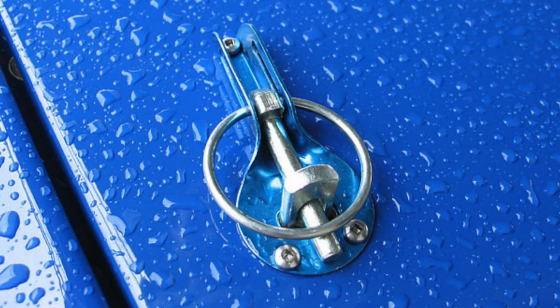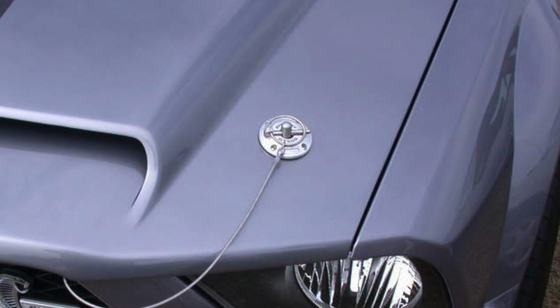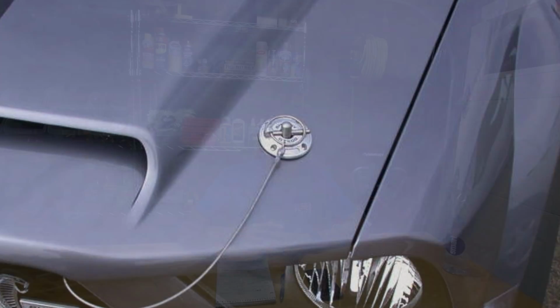So there are three general types of hood pins on the market right now. The first type is the slide pin style, and you've probably seen these in the first and second Fast and Furious. They were huge in the early 2000s, and they're even common on some older muscle cars. And there are a bunch of variations to the slide pin style, but I put them under the same umbrella because they all function more or less the same.